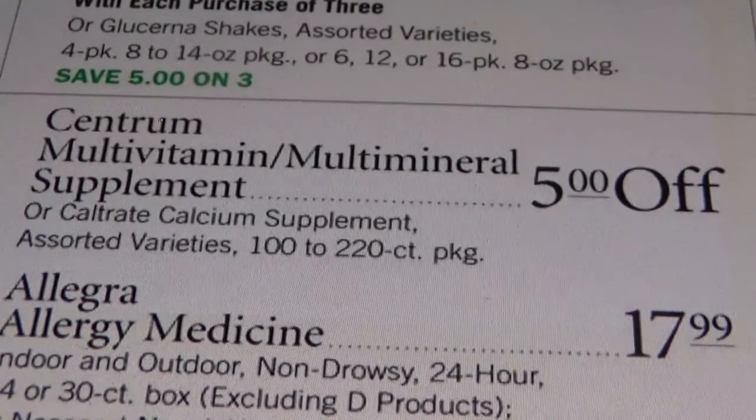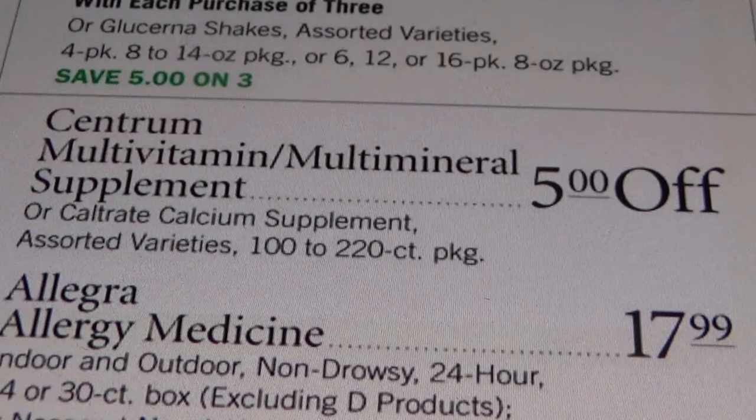Other coupons that we have available for this offer: $2 off of one Caltrate product, printable; $1 off of one Caltrate, printable; $4 off of one Centrum available in the Red Plum 1002, which expires the 17th. Let's see, Red Plum 1002, $4 off of one Centrum Vitamins, that expires on the 17th also. Red Plum 821, $1 off of one, $4 off of one, that could be found in the Parade magazine. And let's see, so there goes that deal.